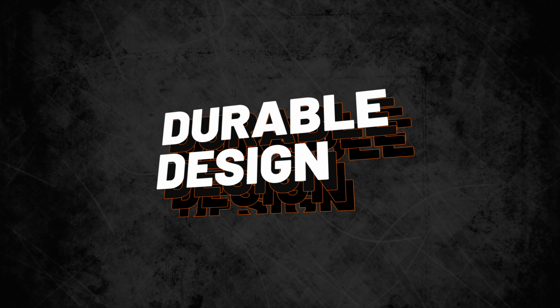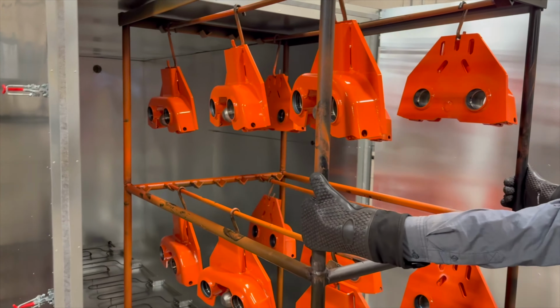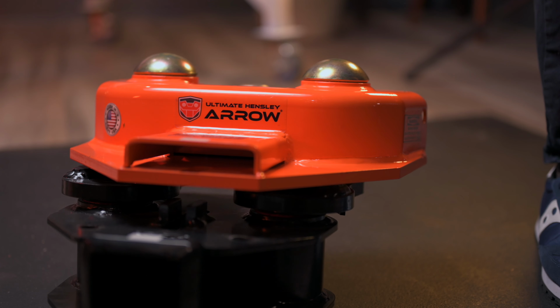Durable design. Our advanced manufacturing and two-stage coating process means increased paint durability and resistance to rock strikes.